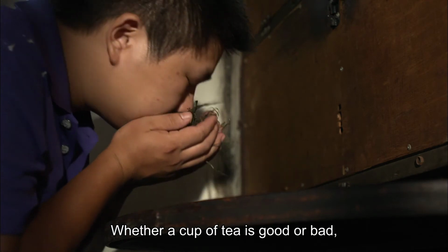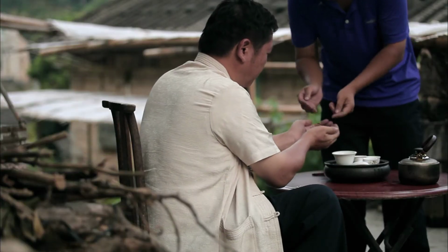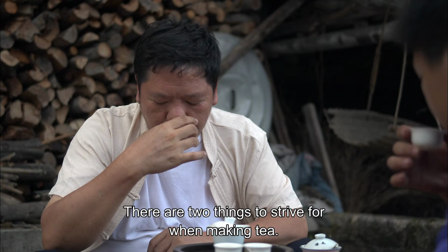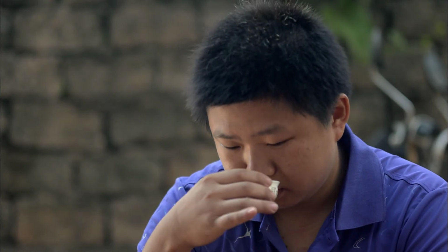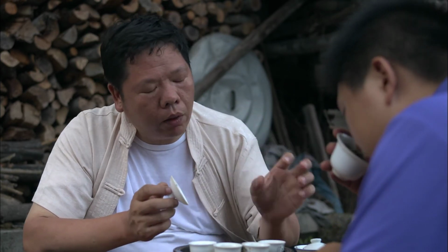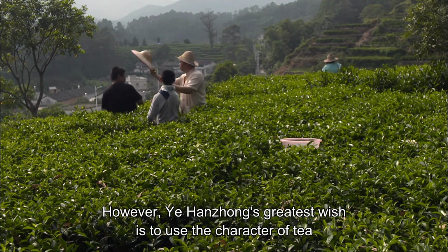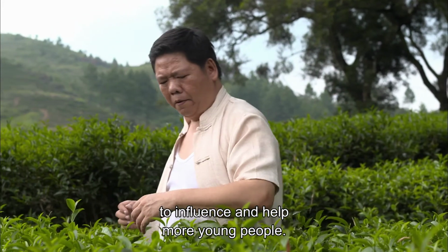Whether a cup of tea is good or bad, one sip will tell you about the heart of the person who made it. Fenghuang Danchong is a half-fermented oolong tea, famous for its many fragrances. There are two things to strive for when making tea. One is to make it smooth, and the other is to make it fragrant. Here, have a smell. It's very fragrant. Think about that when you're making tea. Training in the wilderness is essential for young people learning about tea. However, Ye Hanzhong's greatest wish is to use the character of tea to influence and help more young people.